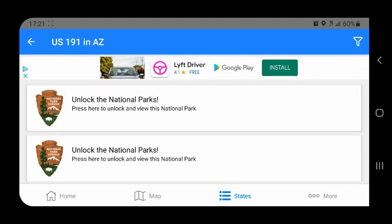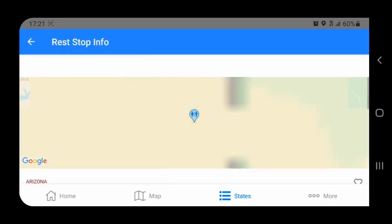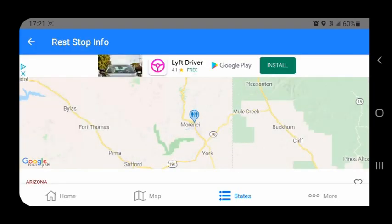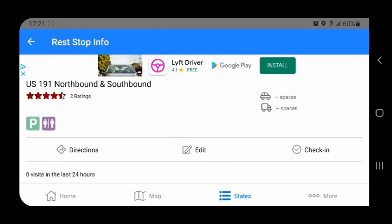That looks like it's going through the national parks, which most likely I would not be doing in the truck. There we go. Here's a Greenlee County northbound and southbound. So I'll click on that. And there's the rest stop right there. So I can get the address, all the information, anything I need. What kind of spaces there are.